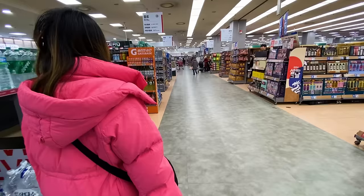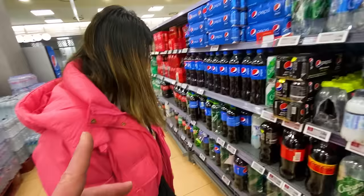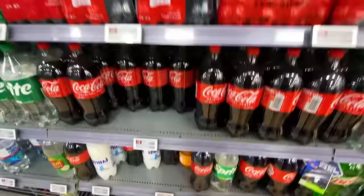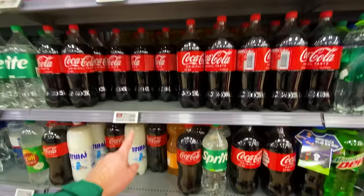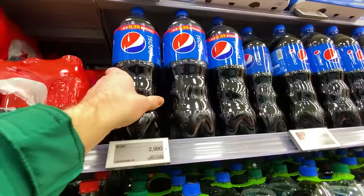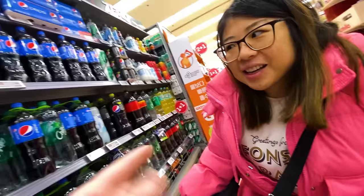And so let's talk about it. They've got both Pepsi and Coca-Cola here at the Korean supermarket. Let's do a price comparison, because as we know, matter of fact, Coca-Cola is the superior product. 2,600 won for nearly 2 liters, 1.8 of Coca-Cola, whereas 2,900 won for Pepsi. How could Pepsi be worth more? You know what? I think Pepsi is more popular in Korea. Is it true? I think so.